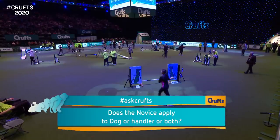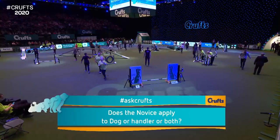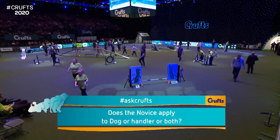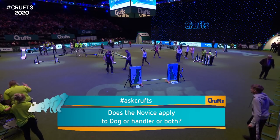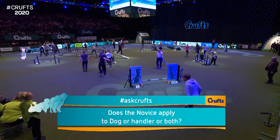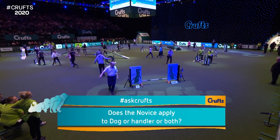Well, fairly easy one. For these competitions at Crufts, it applies to the dog, and a novice dog is basically one that's in grades 3, 4 or 5. And we have a grading system of 1 to 7, so they fall right in the middle. There you go. That is the first question answered by Graham Partridge.